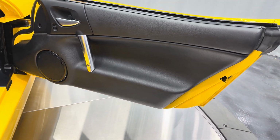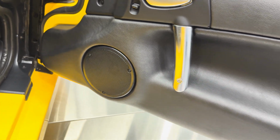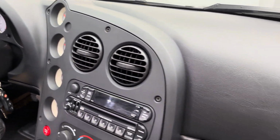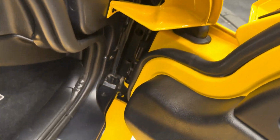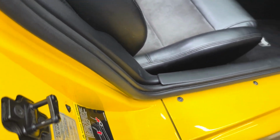So we got the black interior. You're gonna see that black door panel. There's your power windows. Nice thing about these Vipers, nice and basic. There's your speaker grill. Show you the dash on this side here. You can see how clean it is. Look at the dash there, no cracks or anything like that. Let's open up the glove box here. There's your owner's manual. Here's your door jambs, nice and tidy. Your stickers even look like they're nicely intact there.